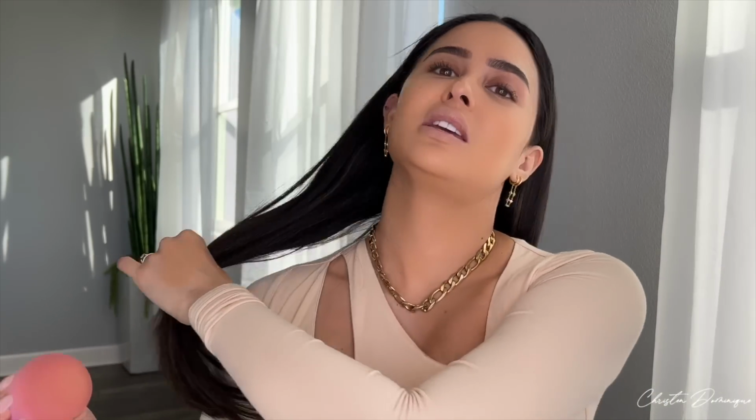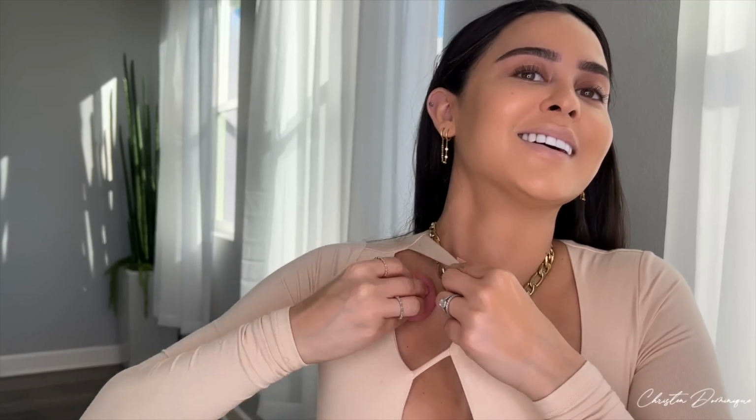They sent it to me in PR. I just really love it. Wow, look at these cutouts. This is actually a bodysuit, not a shirt. And it's from Naked Wardrobe. They have some really cute clothing items and it's so comfortable, but it just has this really cool cutout in my chest area.